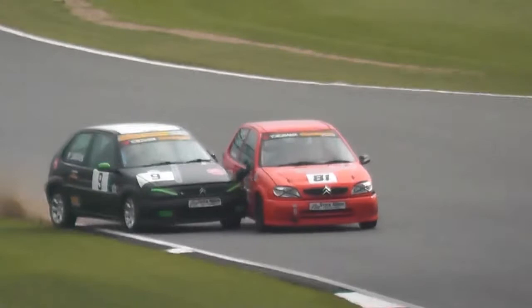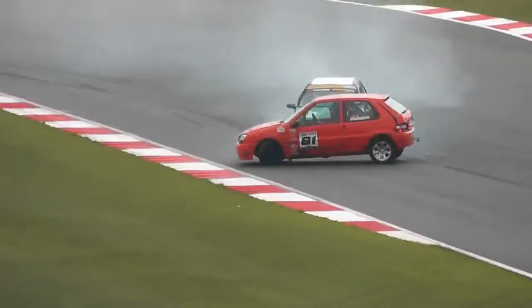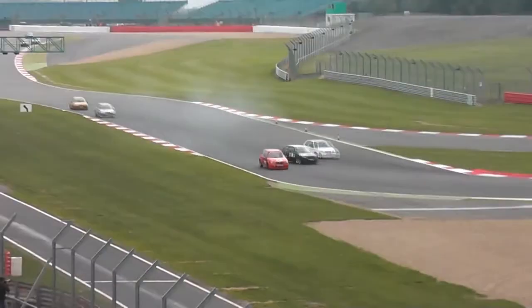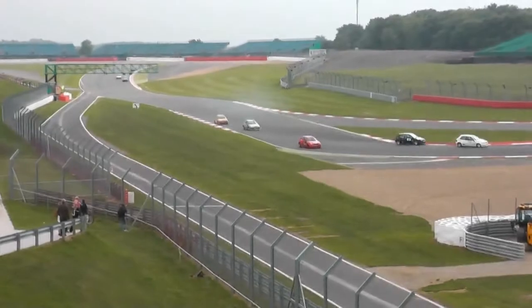You can see there the two cars making contact down towards the Vale, and when Paul Jarvis' car hit the grass there, the car went to the inside, which then tapped Nathan Saunders into that spin. I mean, quite a bit of contact in this Stock Hatch race. What have we got left?